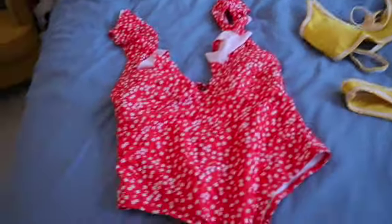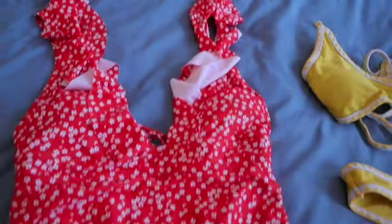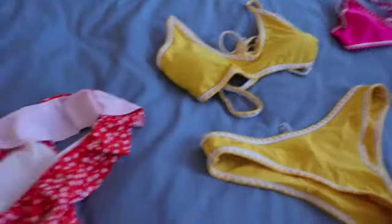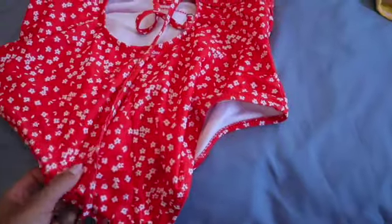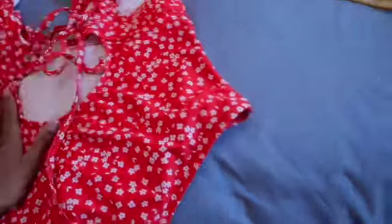I just did it vlog style because it's easier. This is a one-piece swimsuit, super cute with the floral pattern. It's a red color. And if you flip it on the back, it has like an open back situation. Where the butt is, it's kind of more cheeky-ish, but this is just too big for me. And this is a size medium.